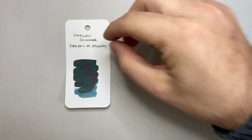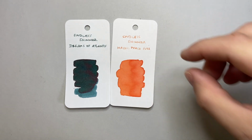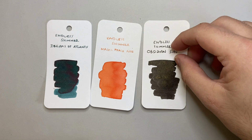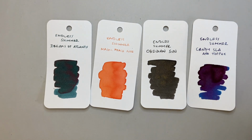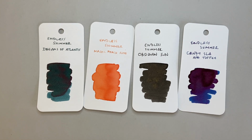There is Dreams of Atlantis, which is a lovely tealy green with a red sheen and silvery blue looking shimmer. There's Magic Peach Fuzz, which is a vibrant orange with, I think, a silvery kind of shimmer. Then there is Obsidian Sun, which is a nice dark black ink with a gold shimmer. And then we've got Candy Sea and Toffee, which is a beautiful blue ink modelled off the Candy Sea ink they have in their original lineup, with red sheen and a gold shimmer.